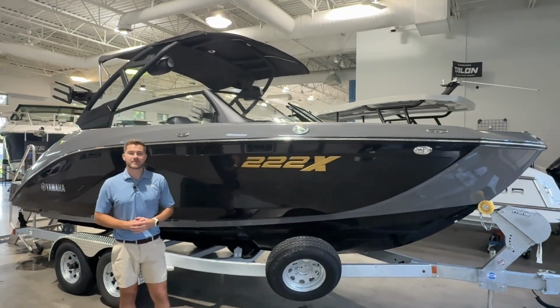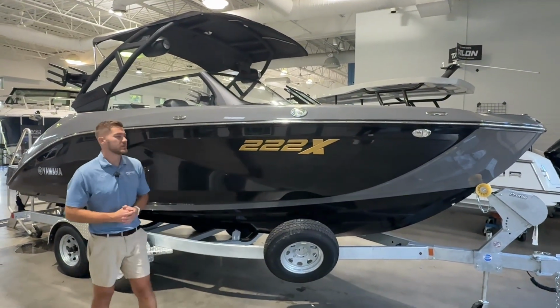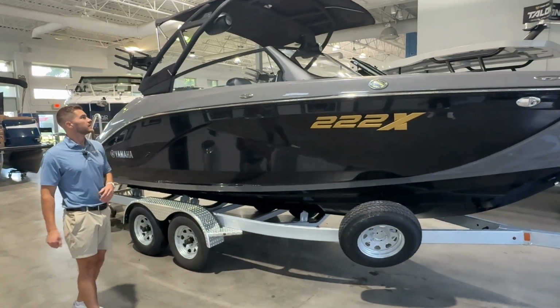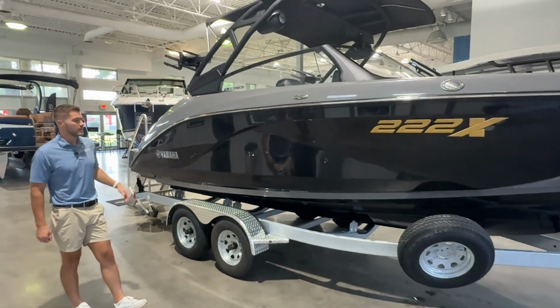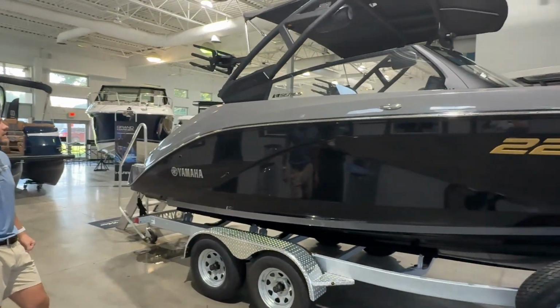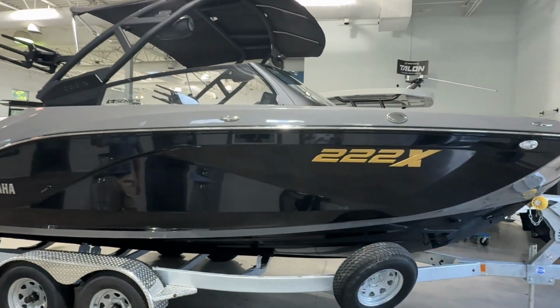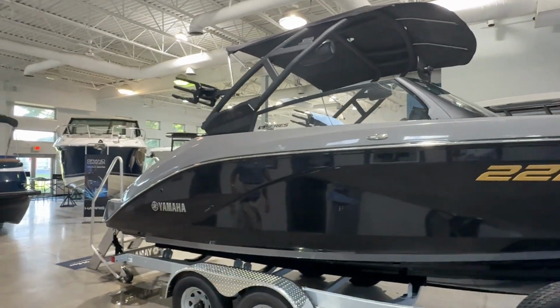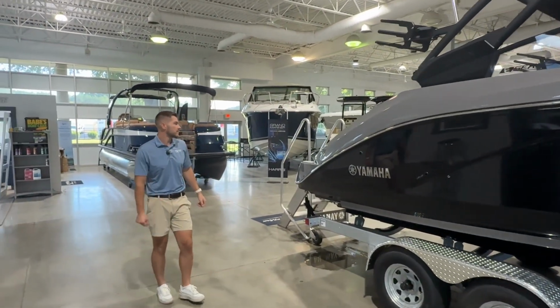Hi guys, welcome back. Today I'm doing a walkthrough video on this brand new 2025 Yamaha 222XE we just got in stock. You'll see we have this one in the black color paired with the tandem axle trailer, the galvanized trailer. This one comes with the sports tower. You do have a full bimini up there, swivel board racks, really convenient to stow away your boards.